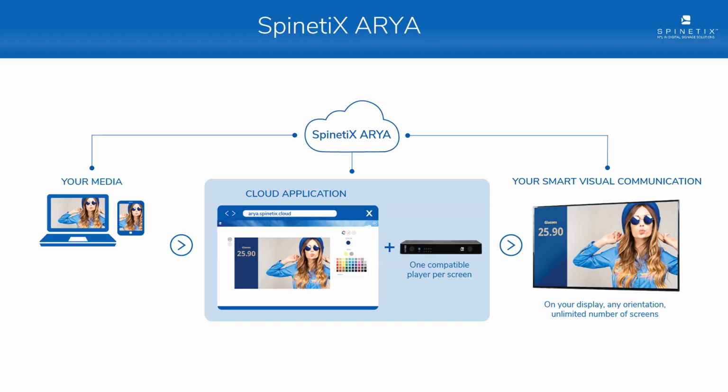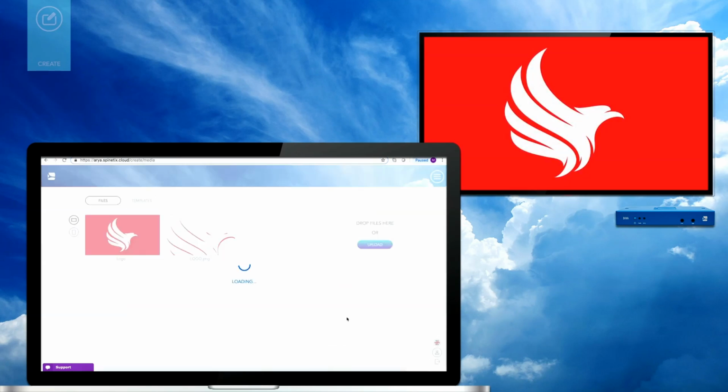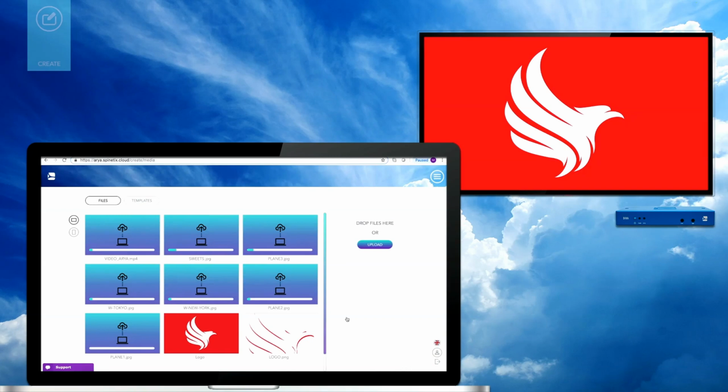But if you're new to ARYA or new to Spinetix entirely, here's a very quick overview. Spinetix ARYA is a cloud solution that works with a range of compatible players. It brings freeform design, cloud transcoding, weather, news, scheduling, alerts, and much more in a simple, zero-training web interface, and everything is delivered on a secure, dependable platform that works worldwide in 10 languages.